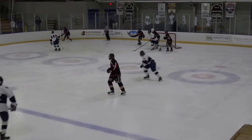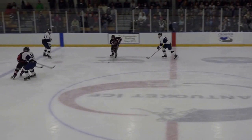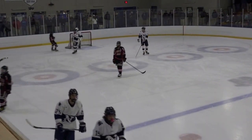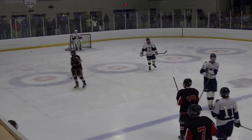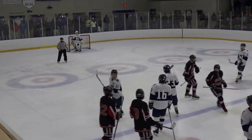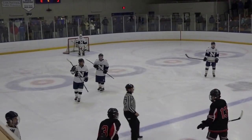North Quincy again gaining possession in their zone, feeding it out to their right winger. Gets it through the neutral zone. As they go, they're a little bit late getting the puck in. One too many moves by the North Quincy captain as he tried to get it into the Nantucket zone. His off-winger was about a half a step ahead of him.